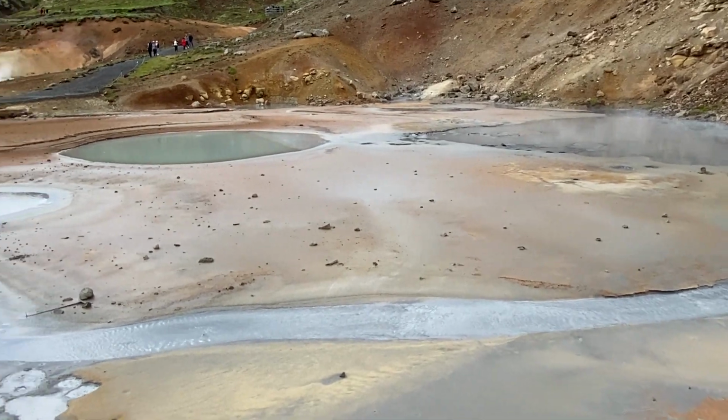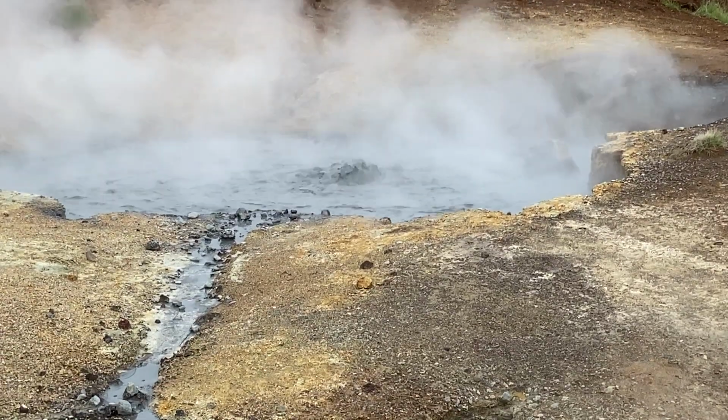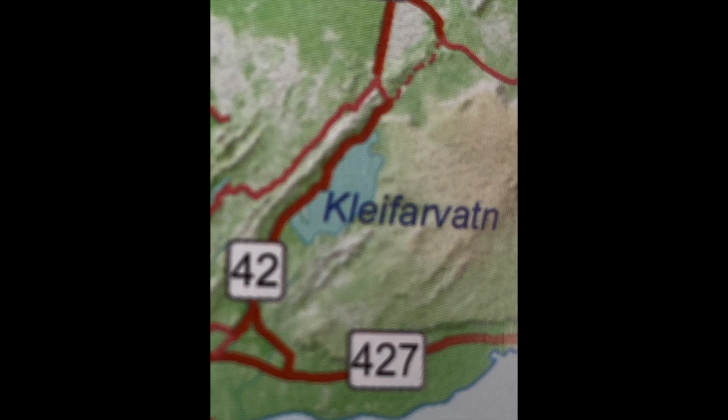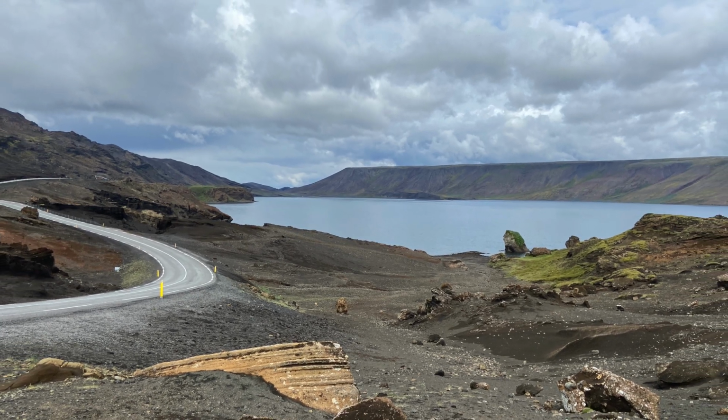Before returning to our hotel in Varagarity, we had time to stop briefly to explore an active geothermal area with bubbling mud pits, as well as a beautiful huge lake with fishermen and a bridal party.